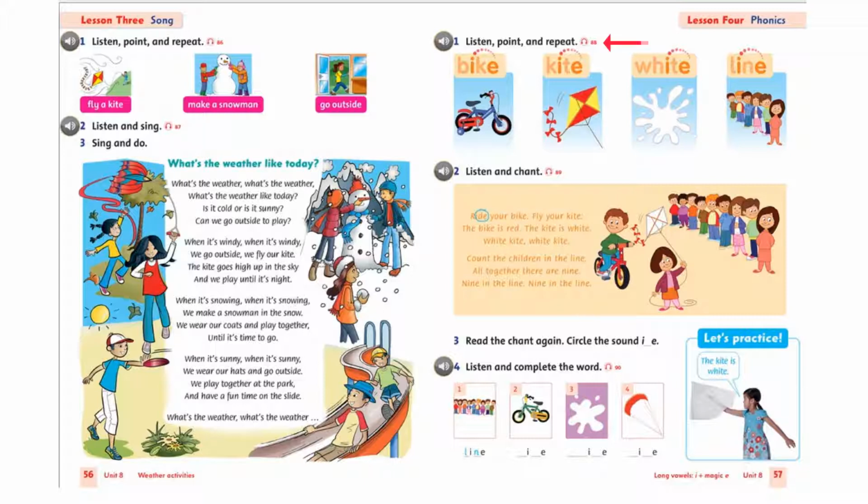Listening 88. Listen and point. I. Bike. I. Kite. I. White. I. Line. I. Bike. I. White. I. Kite. I. Line.